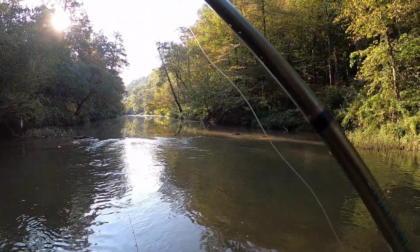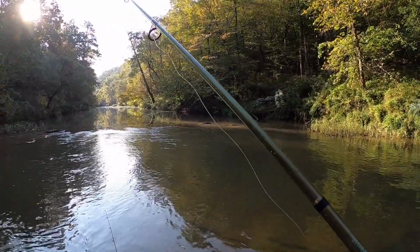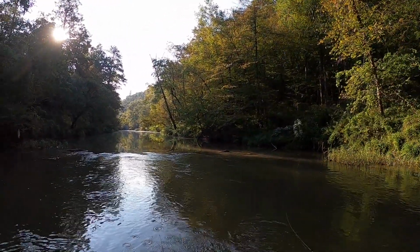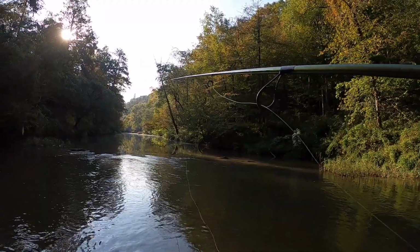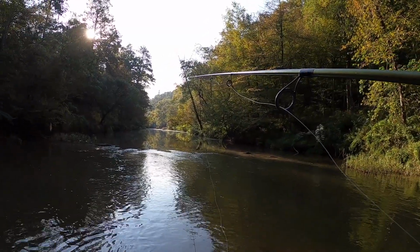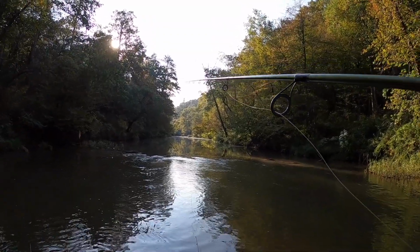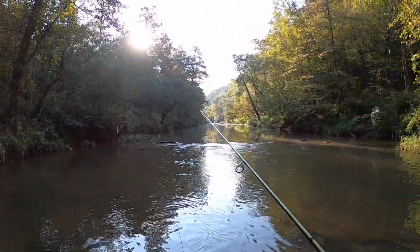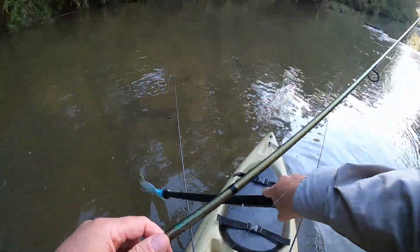See if he wants a little shaky head action. Well, I blew it. He was not that big, but I think he was big enough to meet the 8-inch Georgia Bass Slam requirement. That's okay.